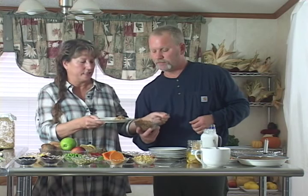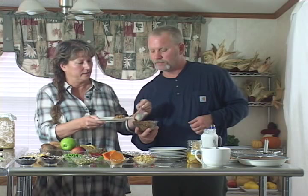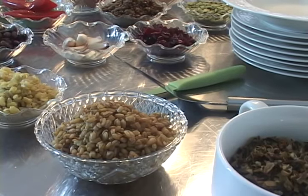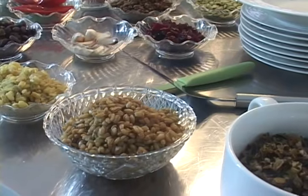Okay, spelt is nice, sweet or savory, too. Let's make this little meal sweet. And spelt, if you like to chew, is a little bit chewier grain. But it's very nutritious and very flavorful. What are you going to put on there next?